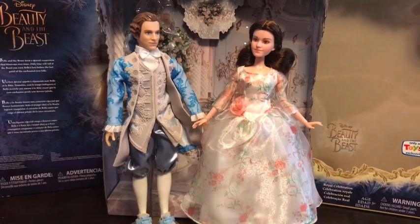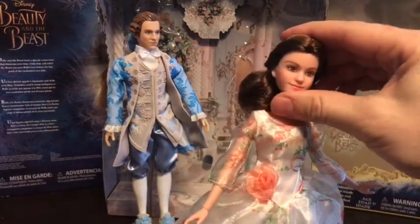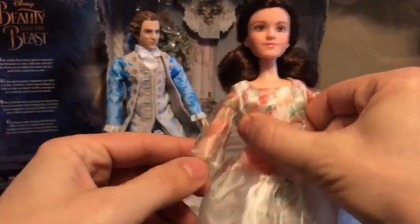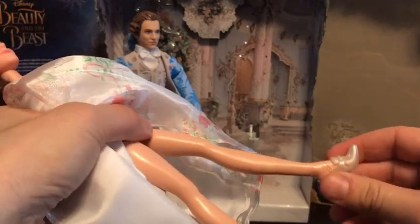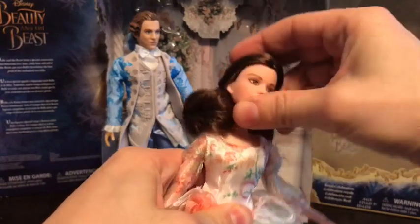So just to walk you through some of the articulation, we'll start with Belle. The doll itself is really pretty. She doesn't look exactly like Emma Watson, but to have a live action Belle doll is really exciting. She has articulation in the elbows and in the wrists on both sides, but her knee joints actually don't even bend. She doesn't have articulation in the waist either, so really it's just the elbow, the wrist, and her head moves around as well, so not that much articulation.